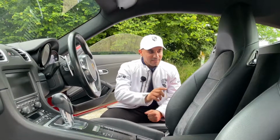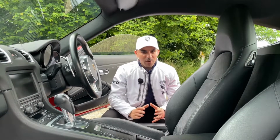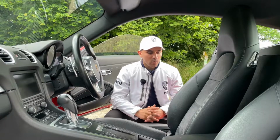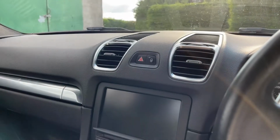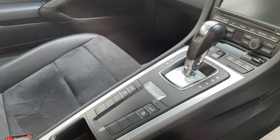And the second being the combination of leather and Alcantara seats, because that is perfect both for the summer and the winter, because leather can get extremely cold in the winter and super hot in the summer, whereas Alcantara doesn't have that problem. Of course, it's a PDK, which means it's a dual clutch gearbox, and means the performance is absolutely exceptional over a manual.